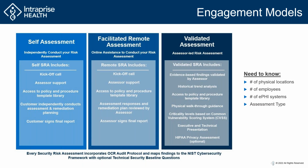Okay, so very, very easy to do. The facilitated remote assessment, this is where we do the kickoff call. You've got assessor support. We go through your policies, procedures. We actually review those for you, and then we sign off on your assessment. And then we also have an on-site option or the validated assessment, where we go into a lot more detail, help with the scoring, physical walkthrough, things like that.